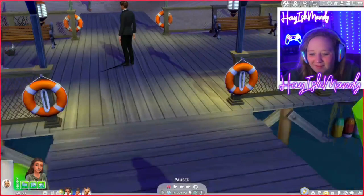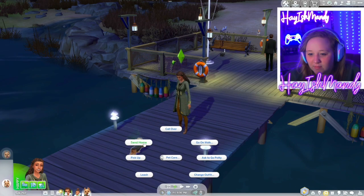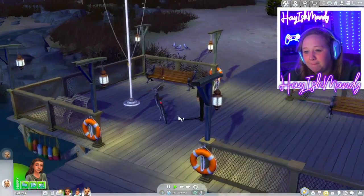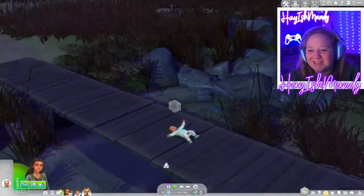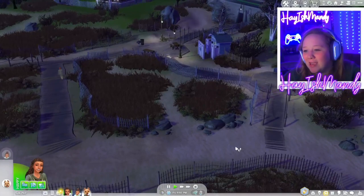Introduce myself to a dog for no reason. Can I? I can't pick you up, can I? Or not pick you up. I can't clean her, can I? Jasper is just sleeping on a bridge! Look, I'm trying, okay? I'm a bad parent or I'm a bad dog owner. It's one or the other. I cannot succeed at both. It is not possible.